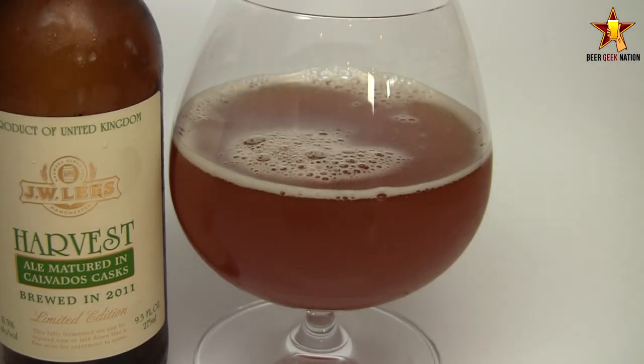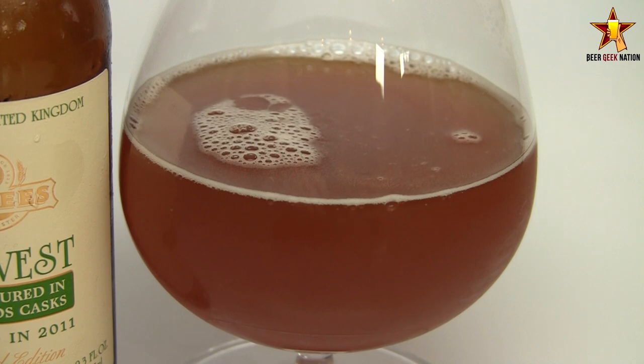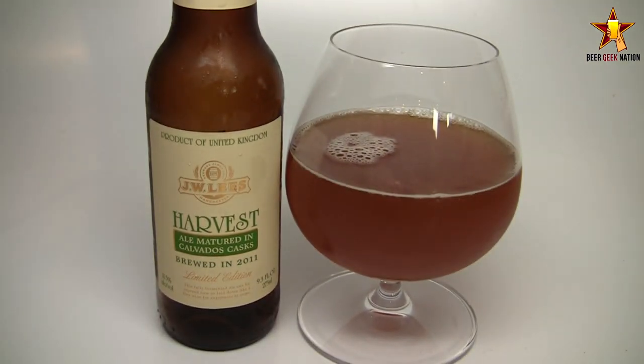The Harvest Ale was first brewed in 1986. Basically, they take the first harvest hops and brew it with that, and that's how they get the name. It's one of those beers a lot of people collect. They have big vintage sets, they do big tastings. They do a lot of different barrel agings of this beer.